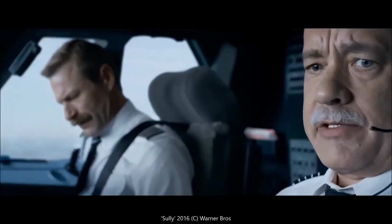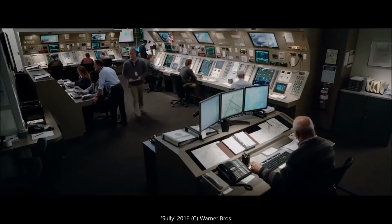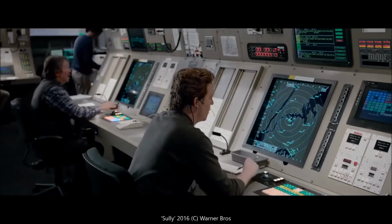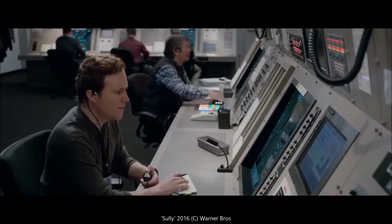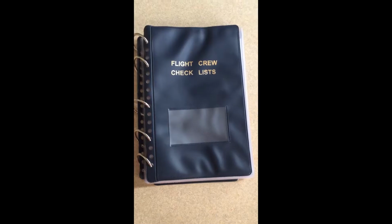Mayday, mayday, mayday. This is Cactus 1549. We hit birds. Maintain 15,000, Delta 331. We've lost thrust on both engines. We are turning back towards LaGuardia. Okay, you need to return to LaGuardia. Turn left heading 220. 220. Which engine did you lose? Both engines. I have an emergency.